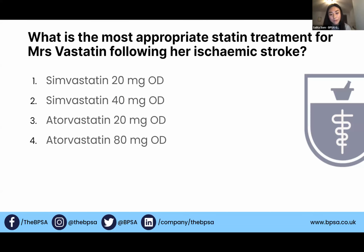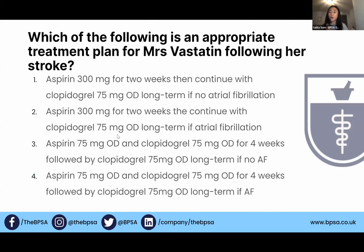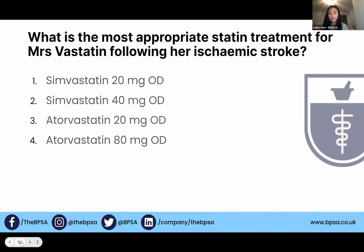Okay. I think this is very interesting because we are getting a lot of mixed answers for these questions, which I think is good, and it really informs the importance of going back and understanding what each medication is for, and what the correct dose is. But essentially, the patient has had a stroke. That classes them as having a cardiovascular event.